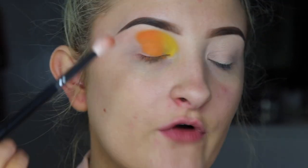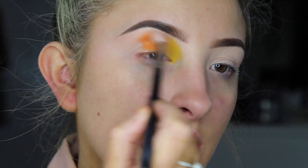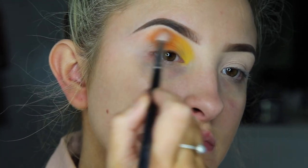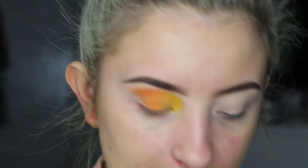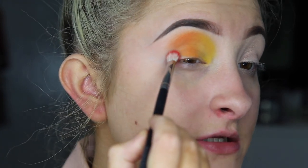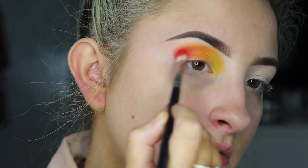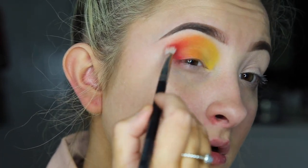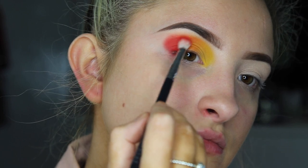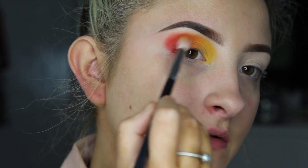Also just gonna take a clean M441 brush, just blend the edges just so we can get that looking snatched. And then I'm gonna take another M456 brush and take the red colour from the palette and just start to circle that around. And I'm just gonna pack on the red that we've got here. And then again, just blend it really lightly.